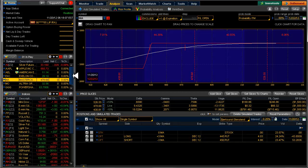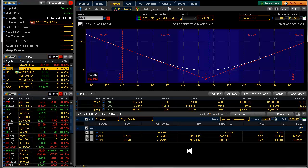Another trade that I did yesterday, which may be of interest to you, is Apple. Just before the close of the market yesterday, I jumped in on this particular play here, and this is a straddle. I did an at-the-money straddle at the time. I think it was around 566 something when I entered this straddle. So I did a straddle at 565.